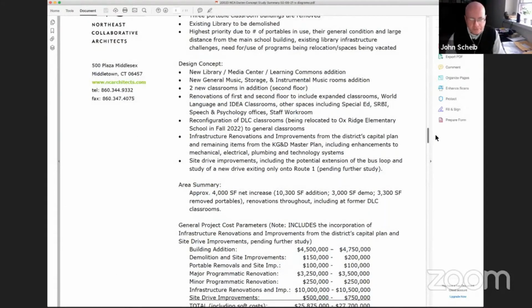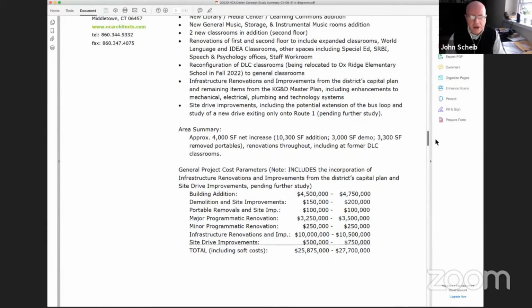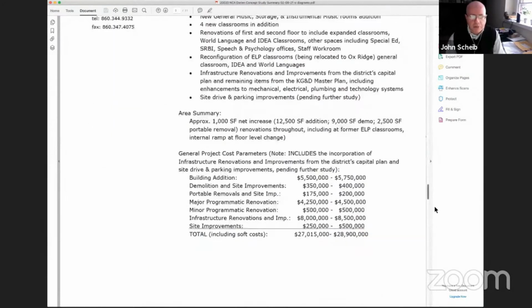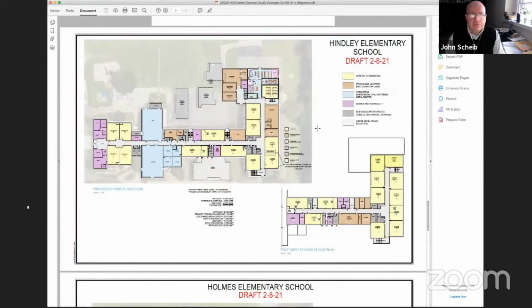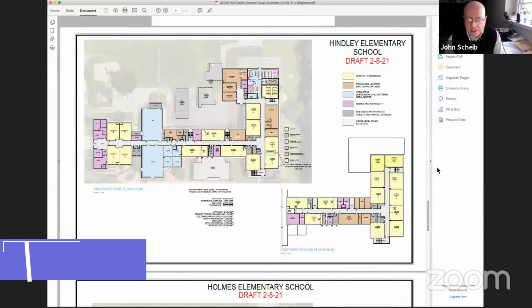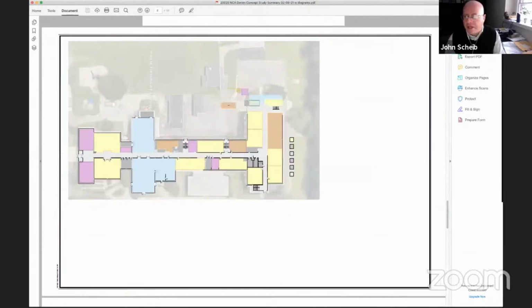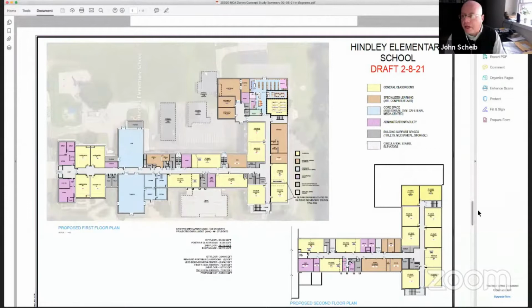So with Hindley, I'll go through the plans as we talk about this, and then come back to the costs. But basically, the Hindley plan, and I know it's a little bit small, but I will increase my screen. Hopefully that makes things a little larger for everybody.